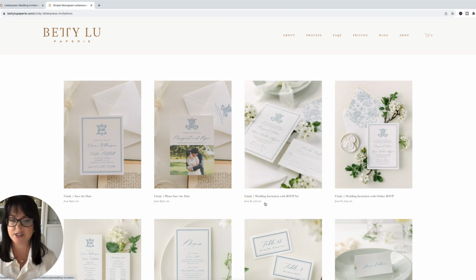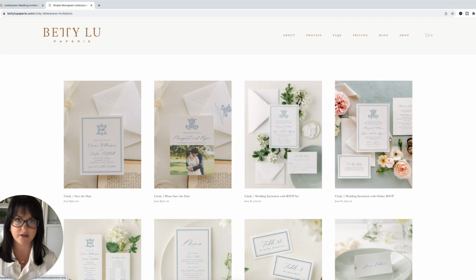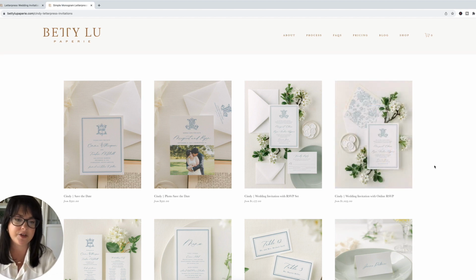So this is just the starting price. And then once you click on the item, you'll find more pricing details once you select your options. Before we do that, I want to show you that there are two different options for wedding invitations, and let me walk you through those two. So the first option is the most traditional option, and this is a wedding invitation with an RSVP.